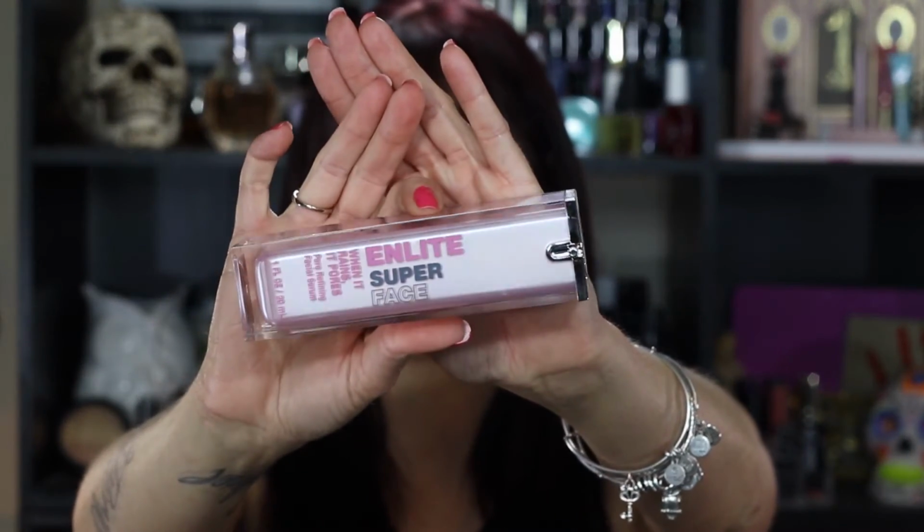Okay, let's do skincare favorites first, and then we'll move on to makeup. The first thing I've actually already talked about, and it's kind of a skincare slash makeup product. This is a new line of skincare at CVS called Enlight, and this is the Enlight Super Face, When It Rains, It Pores, pore refining facial serum. You can use this as a moisturizer serum, or you can use it as a primer. I usually put my moisturizer on quite a bit before I prime my face, so I've been using this as a primer, and I absolutely love it.